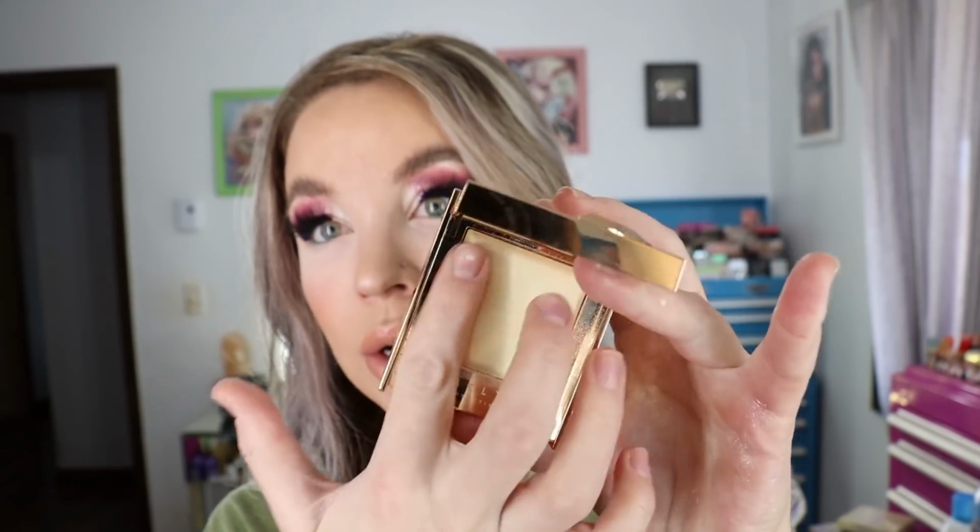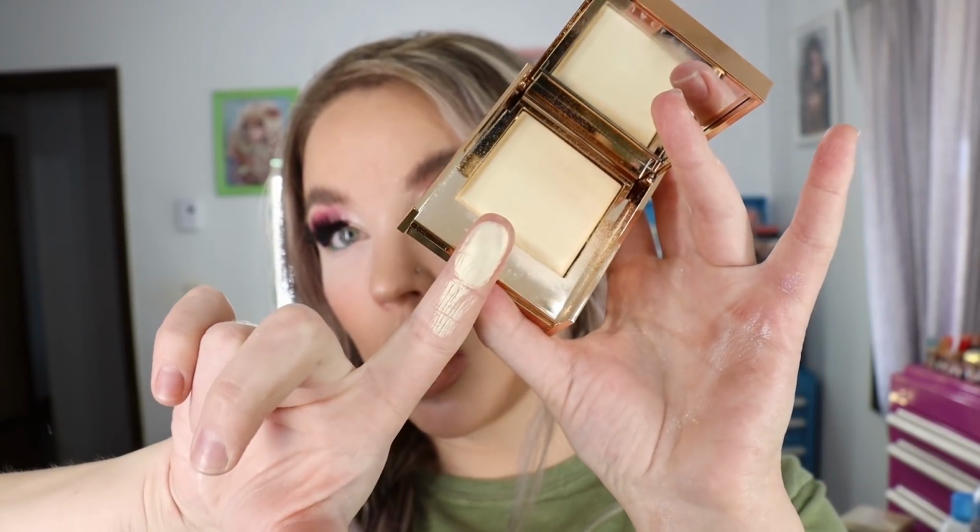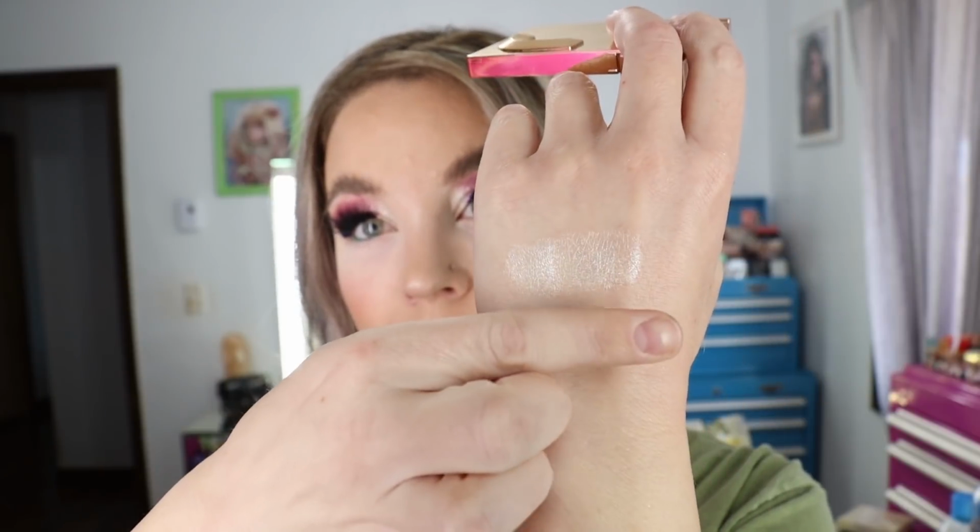When it's on the outside, I didn't think it was necessary to put it inside to make the packaging bigger. So I'm not crazy about the packaging on the pressed products, but I absolutely love the product inside. So here's the shade Sparks, and this one's got more of a yellow undertone compared to the loose highlighter.